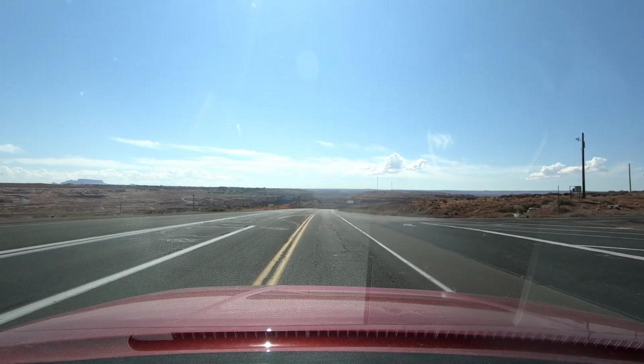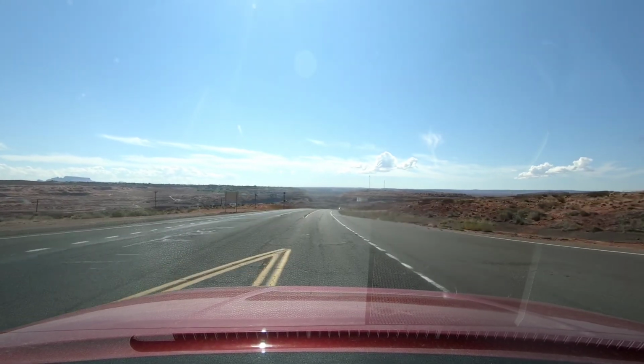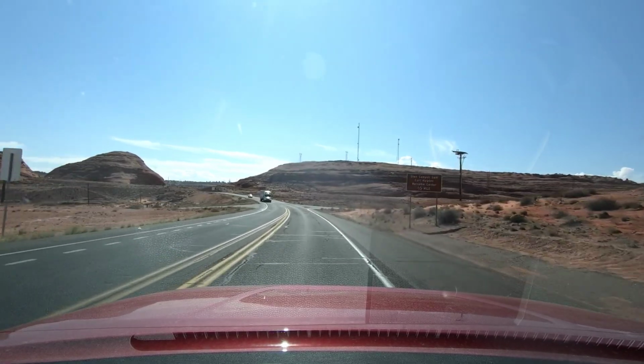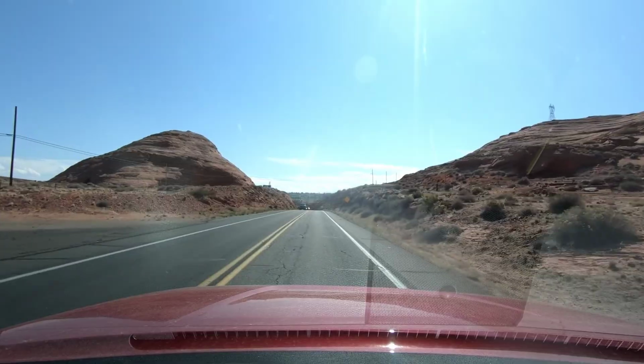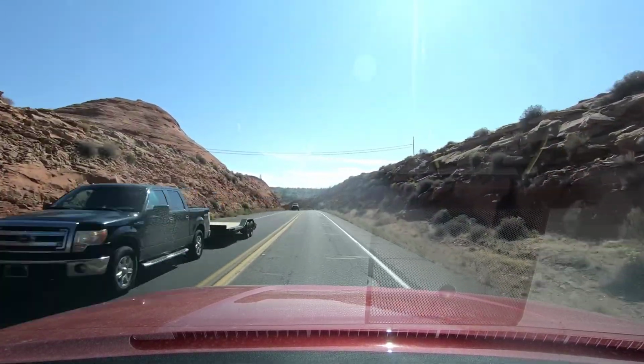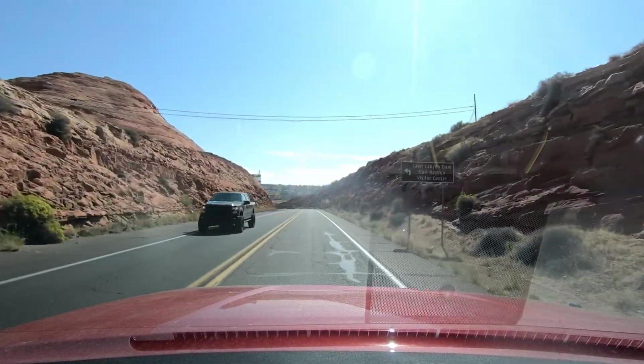Arizona. We're coming down into Page, Lake Powell area. I can see the Colorado River. Glen Canyon Dam Visitor Center. Well, let's check this out if we think we can get our rig in here. We're pulling the trailer, so.